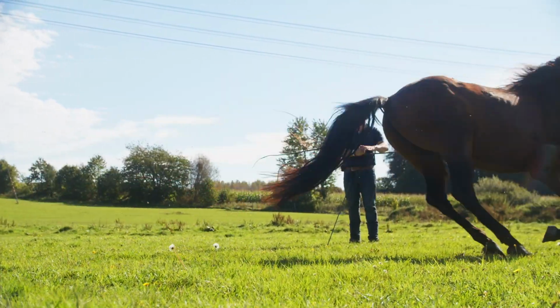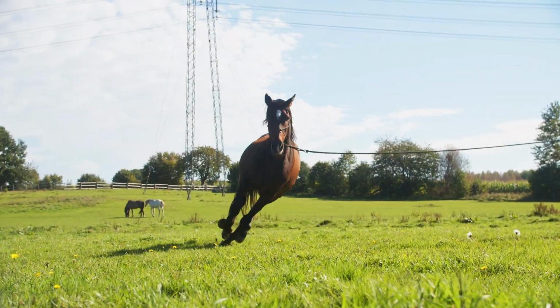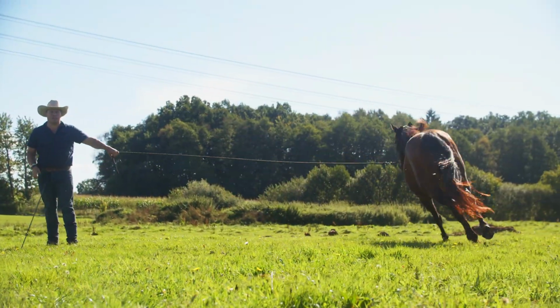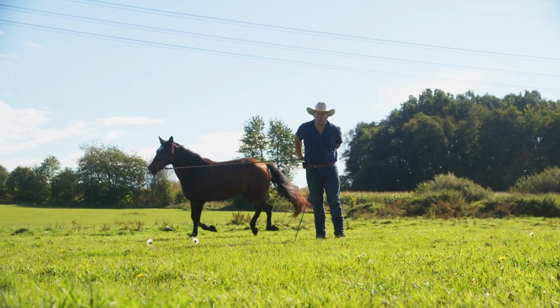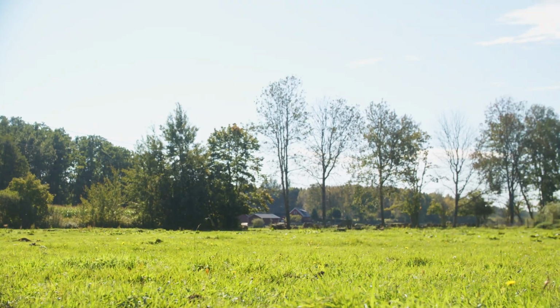And when we have this, we need to deal with that behavior and not how we thought the horse should be or how we wanted the horse to be. We need to deal with the horse that shows up. So let's get on and let's get the next category.